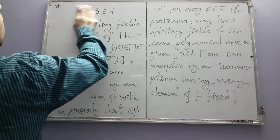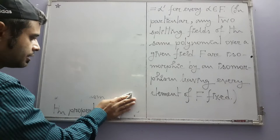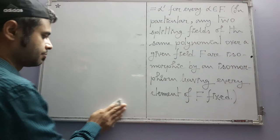In the proof, we are going to use quite a few of the results that we have seen so far, not only in this section but in this chapter itself. And the proof is by induction.